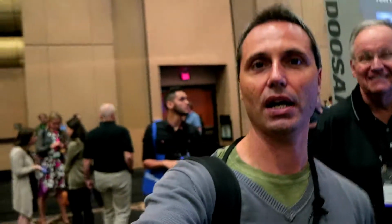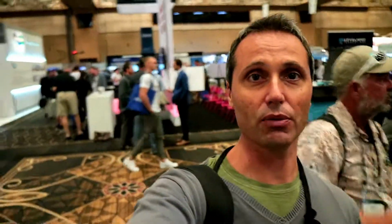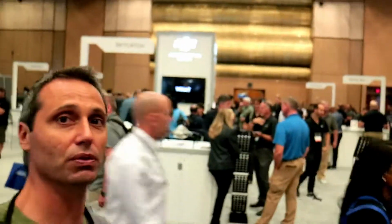I see DJI on my right. I see Precision Hawk. I've seen a beautiful keynote from the CEO, booth from Loveland Innovation. Nice, we're gonna go and check it out. And here on my right, there is the big DJI booth. And here on the left is DroneDeploy.